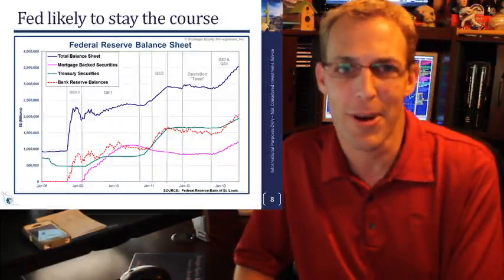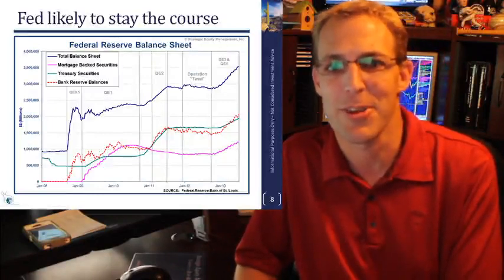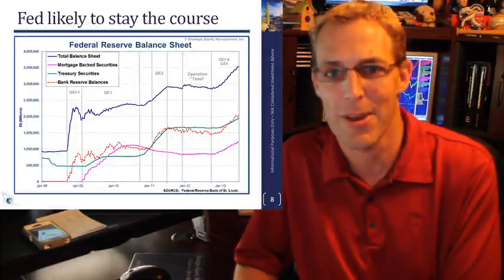Ben Bernanke's been out there telling people, we just don't know. There's no set timetable. If the economy continues to be weak, then we're going to go ahead and keep the foot on the gas pedal, if you will. So to really understand what's going on, we've got to take a look at the Federal Reserve balance sheet and what quantitative easing really is.